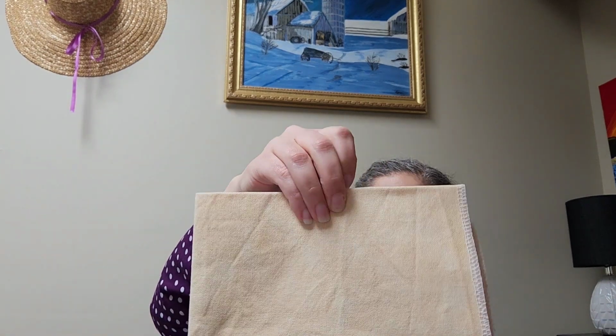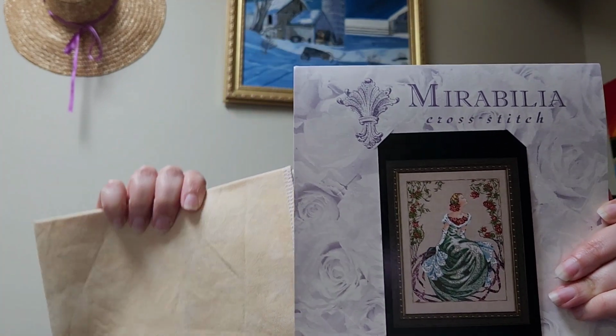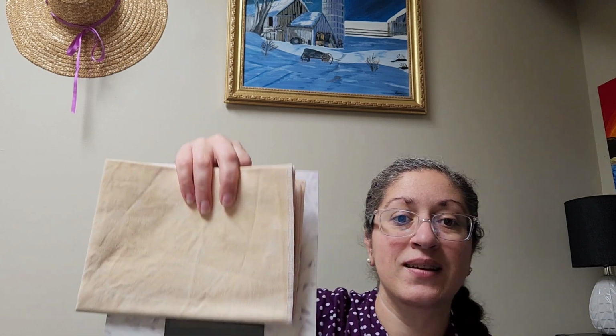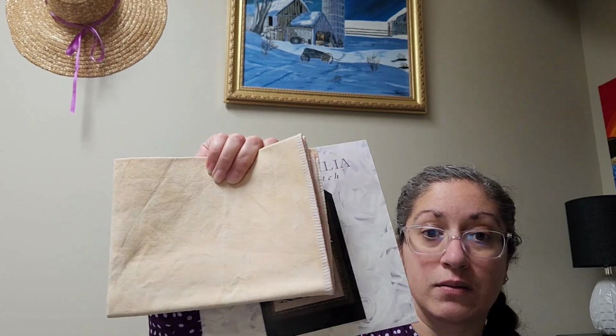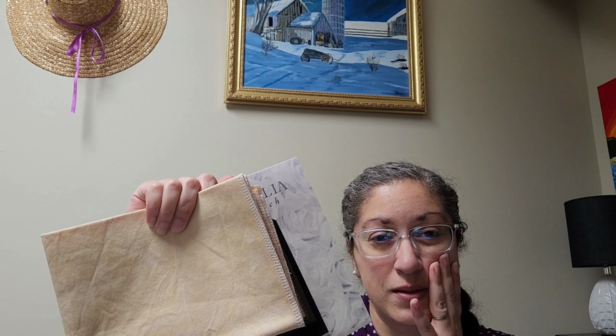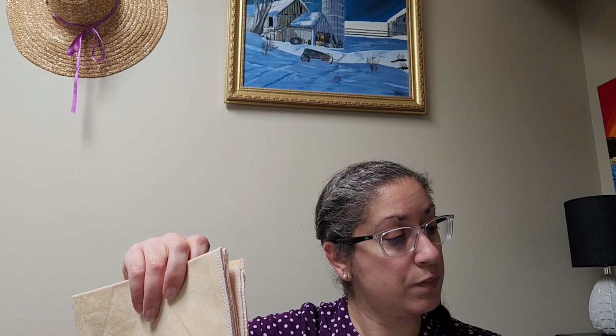I have picked out a 32 count Lugana in Harvest Moon by Color and Cotton for her. Stitched area is 14.5 by 19.5. Barely. I'll have 2.5 inch total on one side. So that's 1.25 inch margin. Is what it is. I'm not planning on buying a fat half just to have extra border.